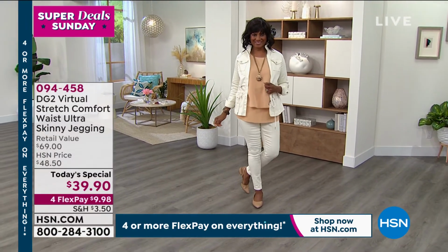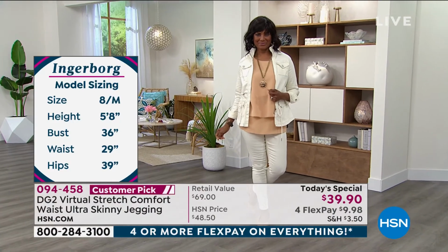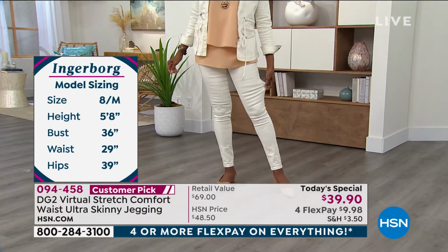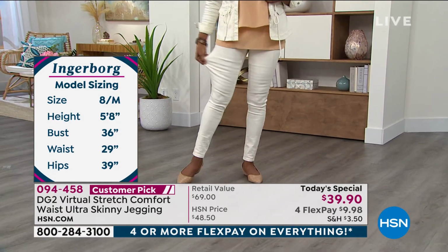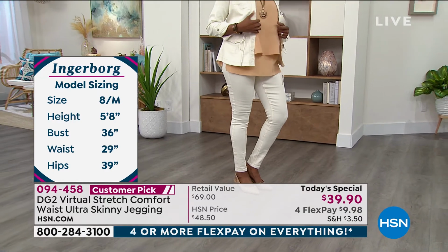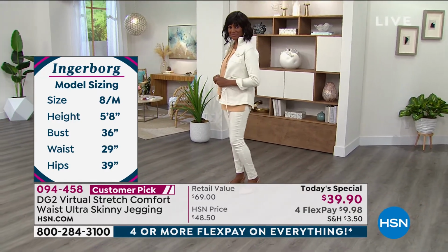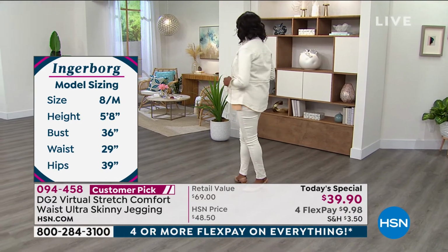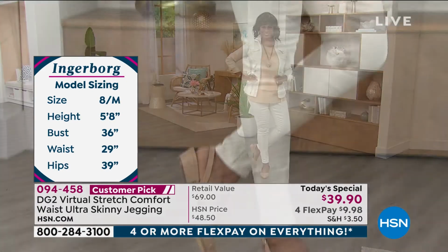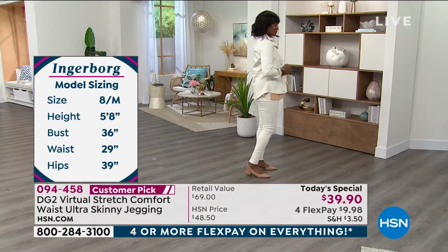Even just taking a walk around the neighborhood or a walk on the beach. I know it's cold and snowy in most of the country right now. This is something you can wear over any of your darker colors to brighten it up on that Zoom call. I love this anorak jacket, and I do too. And there's Inger's sizing, by the way. She's a size 8 medium, and she's wearing a tall, because she's tall. But isn't that incredible also?